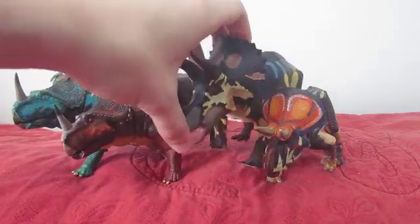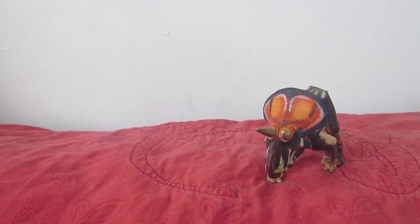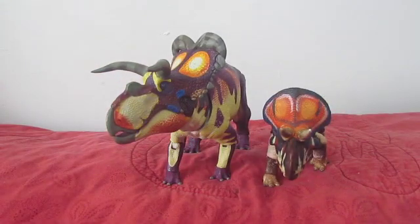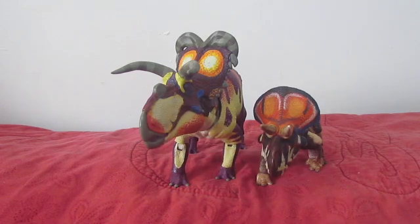But taking the adult Triceratops away, and both Centrosaurus for now. Now I shall show you the size comparison between Zuniceratops and some of the larger Wave 1 and 2 figures, such as this glorious Mesozoic. And as you can see, Mesozoic is a 12 to 14-inch figure. It is quite large. And yeah, you can absolutely see just how tiny Zuniceratops is compared to this.